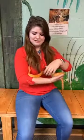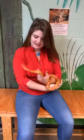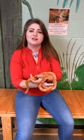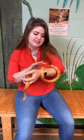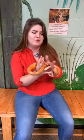So we're going to go ahead and show you one of our snakes now. So this is Babbage. Thank you. So Babbage is a creamsicle corn snake or a red rat snake. Creamsicle refers to the coloration on his body, so you can see that he has this beautiful orange color. There are various morphs. There's lavender, there's diffused or blood red, there's also palmetto or white, and then of course this beautiful creamsicle color. We do have Lovelace.